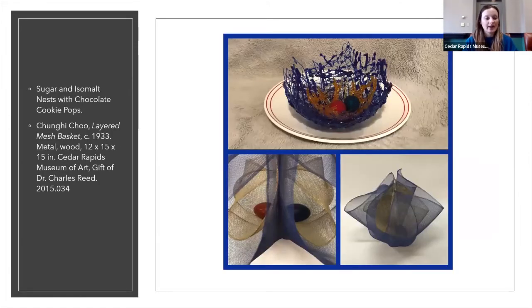This one is Layered Mesh Basket by Chunny Chu. I chose to share this one with you because I thought that this was a really freeing project for me. It didn't look exactly like the artwork. I don't think any of them actually look exactly like the artwork, I should just say that, but I wasn't necessarily trying to do a one for one on this one. The color inspiration is there, and the amount of pieces and everything, but the Chinese piece is very nice and it's like a closed basket, and mine is more of just an open vessel kind of thing. It was a really good one for me to see that it's okay to just be loosely inspired by something. You don't have to try to make it exactly like the whole piece.